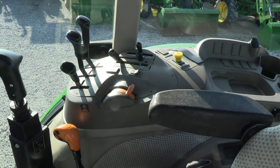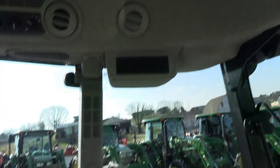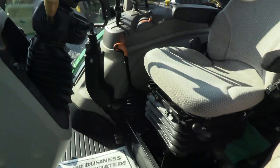All your PTO 3-point hydraulic controls located directly to the right of the seat. Very user-friendly. Radio, climate controls, rear view mirror, sun visor, all up top there.